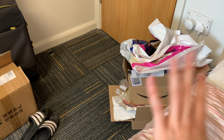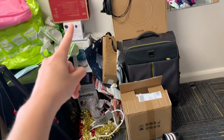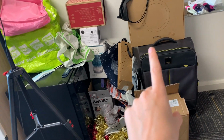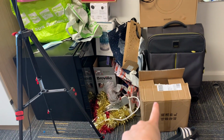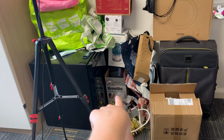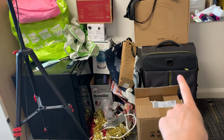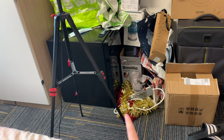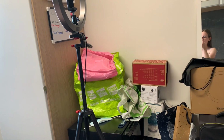That's all to go in the bin. I've got boxes inside here, loads of boxes of different things. This ring light will pack up in here. That has my jewelry box, it will go in there, all different things. They can go in their own boxes. That suitcase is going to have clothes in it. We'll work out where to shove those bits. And I've got a bag there and a couple packing cubes.